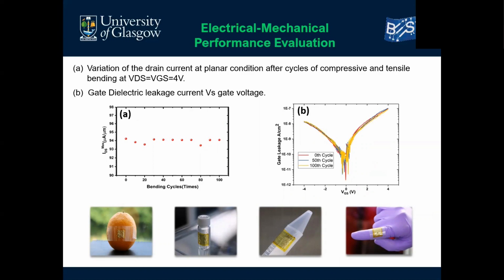It can be observed that the device performance in terms of the drain current remains unchanged even after 100 bending cycles, with a negligible variation in the gate leakage current. The maximum gate leakage current density was about 10 picoamperes per square centimeter at 4 volts. The breakdown field strength of the dielectric was about 2.2 megavolts per centimeter, which is excellent for a room temperature deposited gate dielectric. Here is also a photograph of the nanoribbon transistor arrays on flexible substrates wrapped around various circular shaped objects.